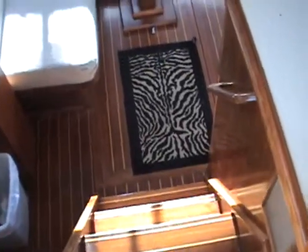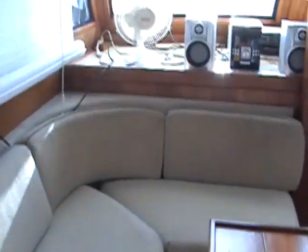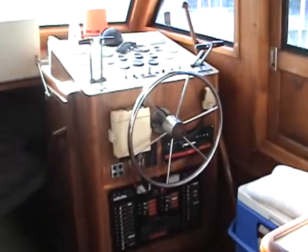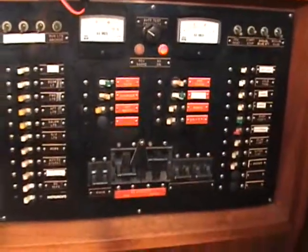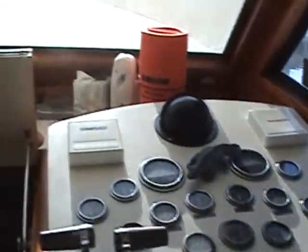Here's a view going down into the companionway here. View the inside of the boat. There's your lower helm station. It's got upper and lower, which is nice. Here's the fuse panel. Again, I'm fighting the sun here, so.